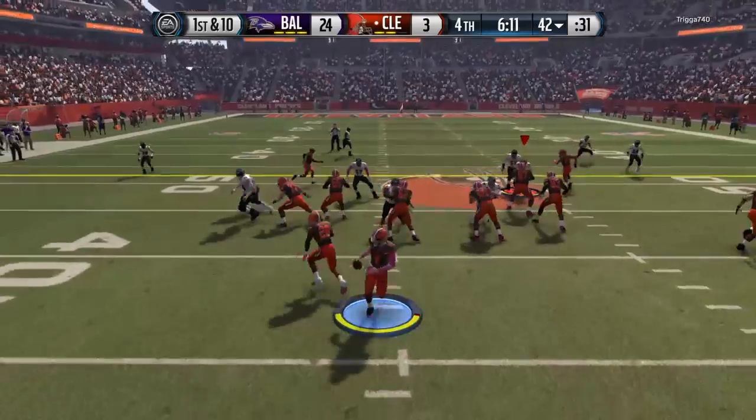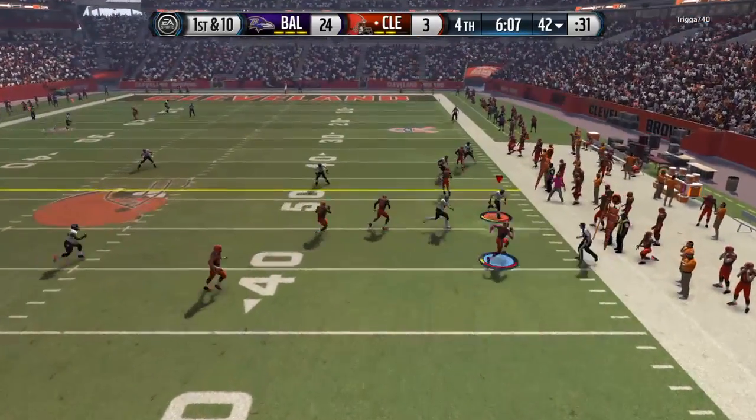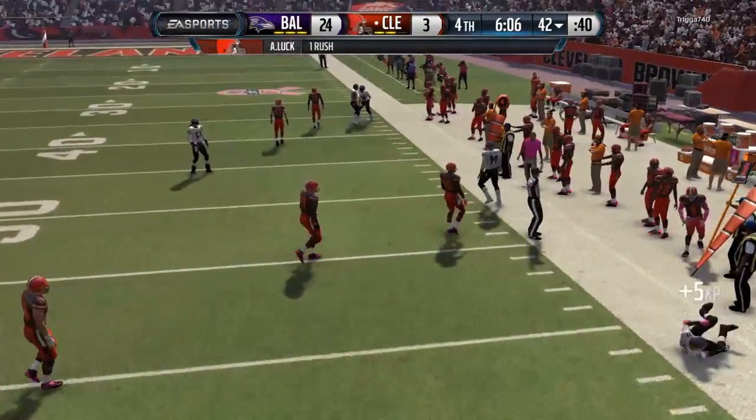1st and 10. Luck going to try to scramble now. Ducks out of bounds.